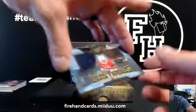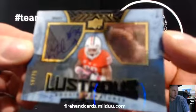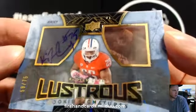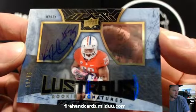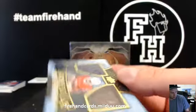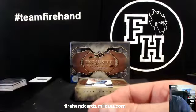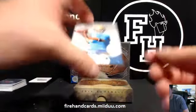Lustrous. Kadeem Carey for the Bears. Jersey auto. Jersey over here on the left, and then a picture of him on the right-hand side. Chicago Bears, K-Rath 50. Wow, and numbered out of 125, a 2015 rookie. This will be, again, randomed off to all the teams.